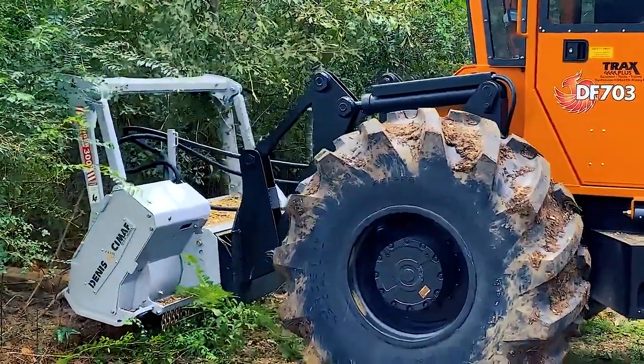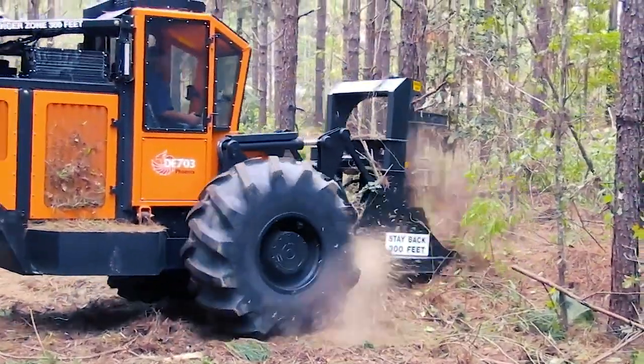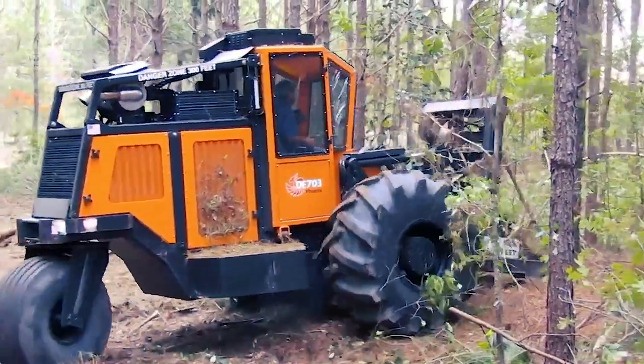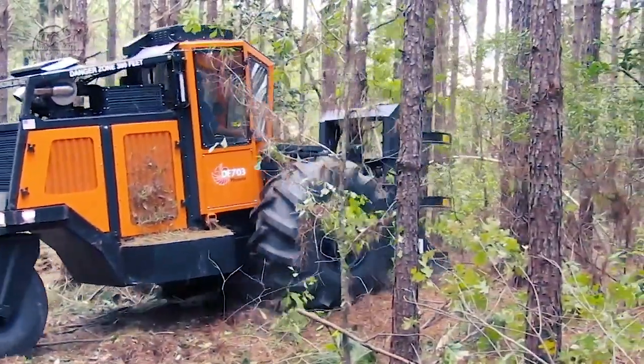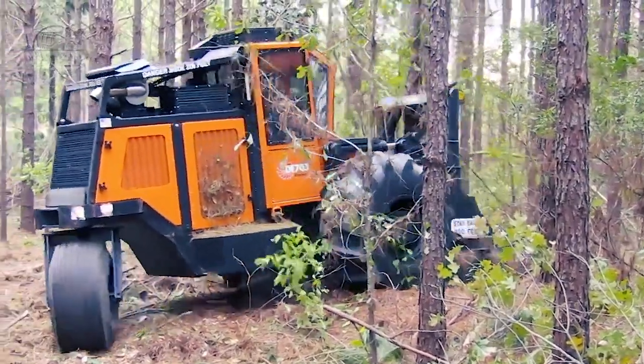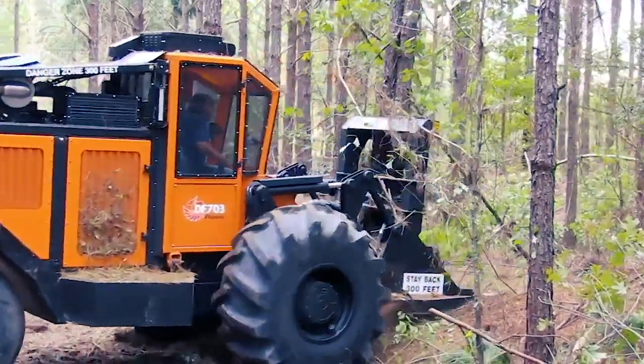It can go at a top speed of 15 miles per hour and hold 120 gallons of fuel. The device has a hydraulically powered sawhead that can chop trees with a diameter of up to 24 inches. It can maneuver in confined locations and has a turning radius of under 10 feet. Even when operating on rocky ground, the equipment maintains a high degree of stability.